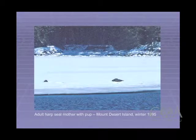We were talking about having harp seal pups here. This was photographed in Mount Desert Island, winter 95. Sorry for the photo, it is grainy, but it was identified. It was a mom adult harp seal with a pup, but that's very rare.